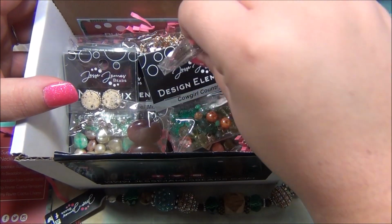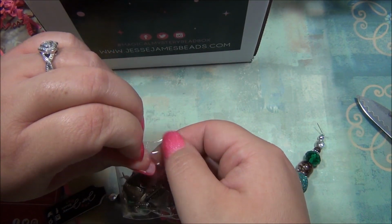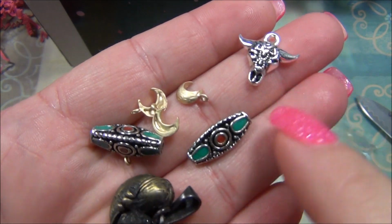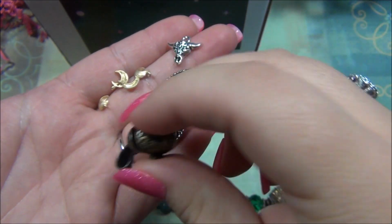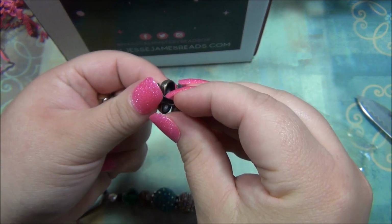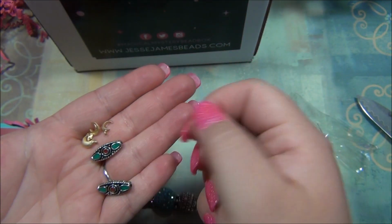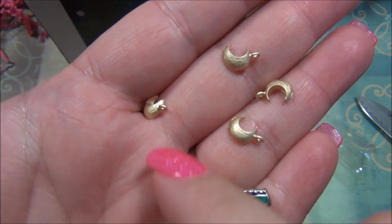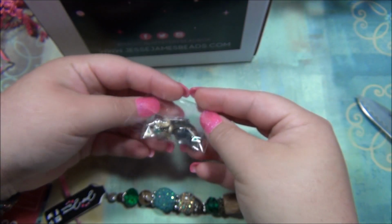Okay, and I gotta see these charms here. What is this? Is that a locket? It looks like a locket. Oh, I love that. So cute. And this is actually enameling on that bead. Those are really awesome. And here's the locket. Oh my gosh, it actually opens. That is cute. It's really cute. And here are some more charms. We have moons. Those are cute. And it's like a matte gold color. Okay, I gotta put this back. Those are really cute.